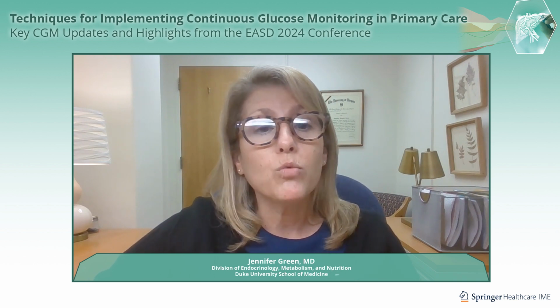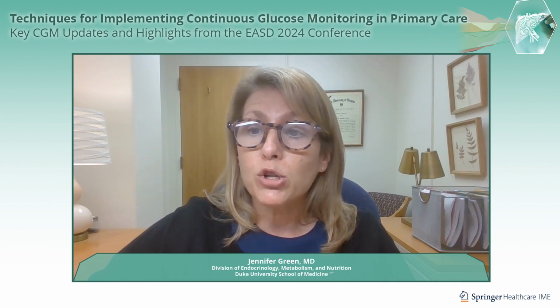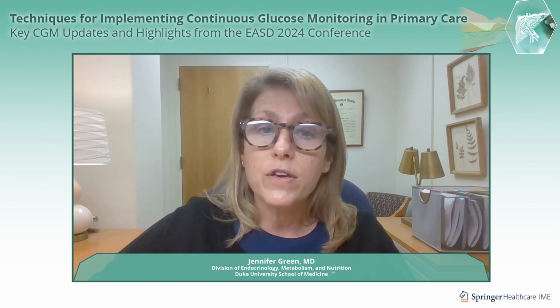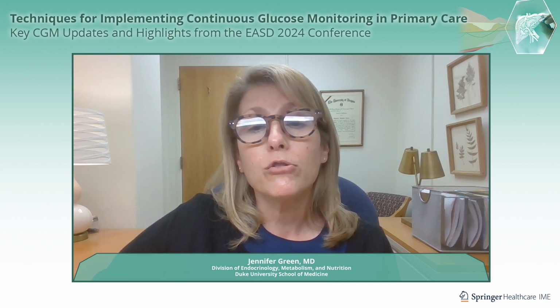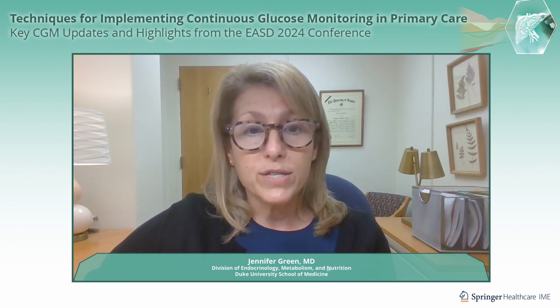And this was a real-world analysis of the impact of CGM on hemoglobin A1C within a broad type 2 diabetes population in the United States with and without the use of insulin therapy. And the authors decided to study this because there just was not much data, particularly regarding the impact of CGM use in people not using insulin.